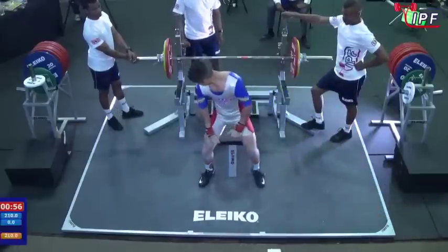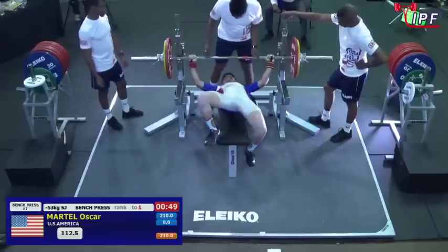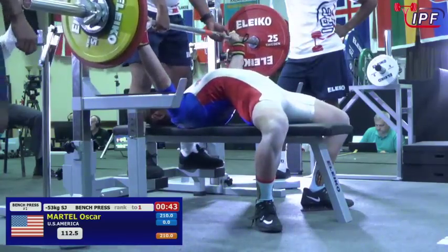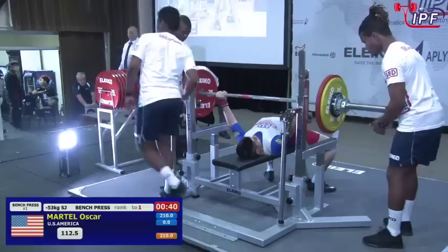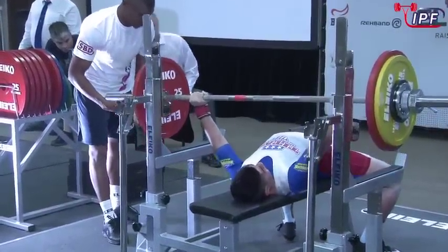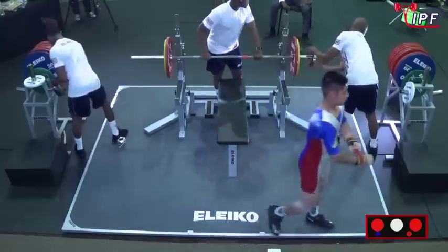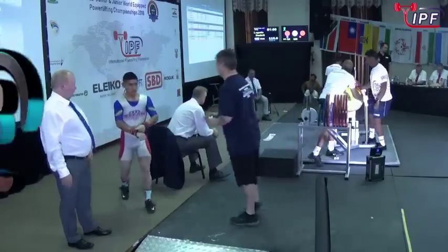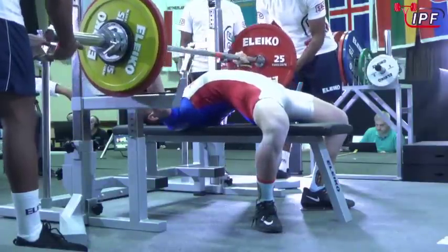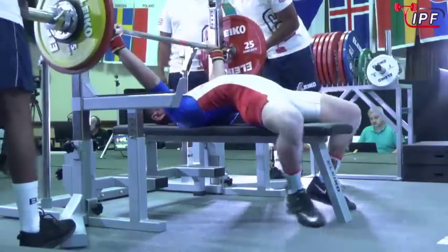Oscar Martel from the US of A, 112.5 kilograms. Just got a little bit out of line there on the left-hand side. And the referees say no lift. He'll bounce back on his second lift from that. He's got a little bit of experience and some gold medals at Open National Championships in the US of A as well. And his coach will be at the back knowing exactly what to do to rectify that problem.